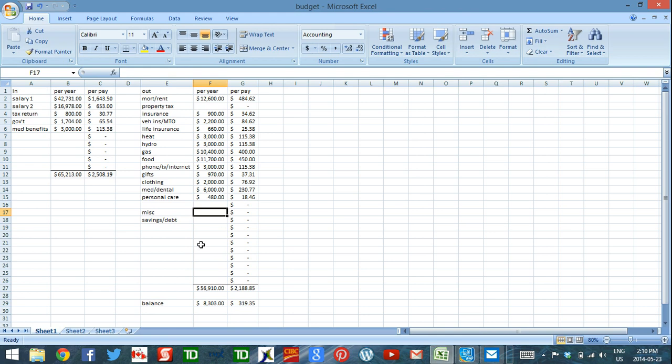Now for miscellaneous, I usually give it a percentage of what's coming in a year. So if I say equals and then I reference the total coming in each year, and then I multiply it by, I'm going to say 5%, so times 0.05, and it'll calculate for me 5% for miscellaneous. And miscellaneous really is miscellaneous. It's things that you can't budget for, things that are just going to happen throughout the year that you can't really count on or account for in any other way. So I just make sure that I've got a good amount of money put aside for that so that those types of expenses don't surprise me and put me off budget.